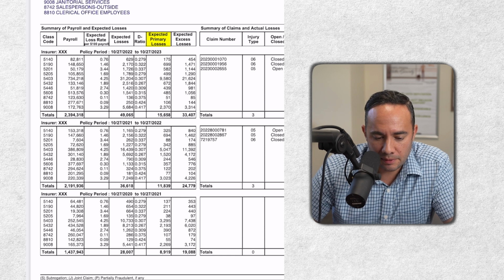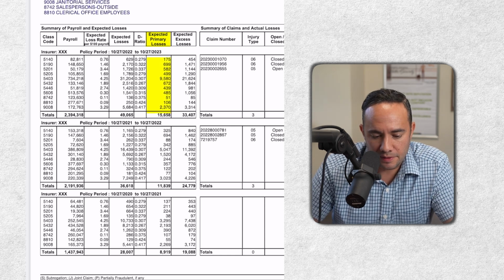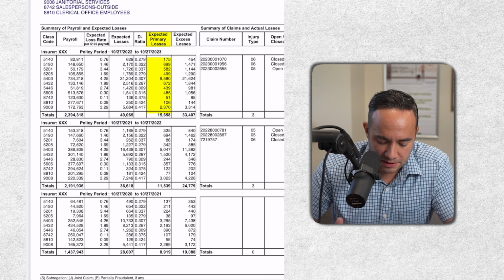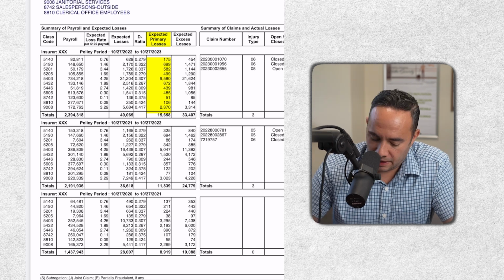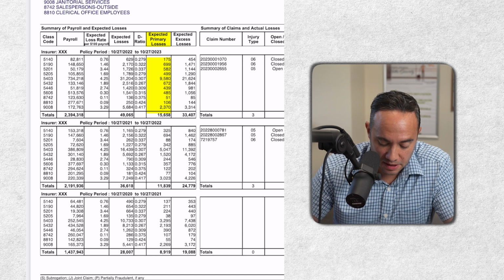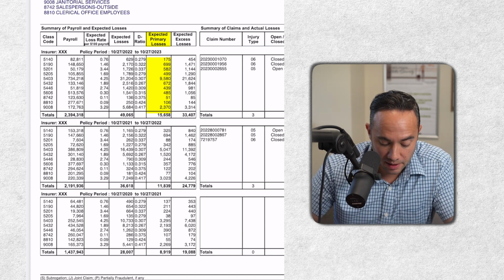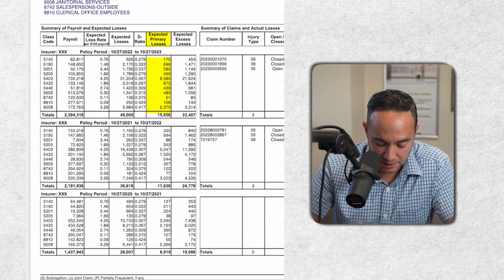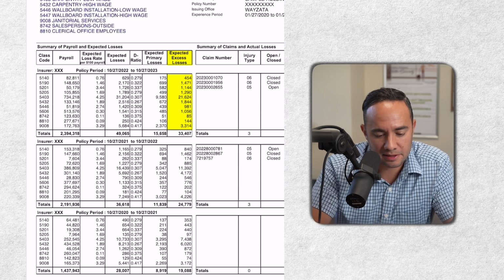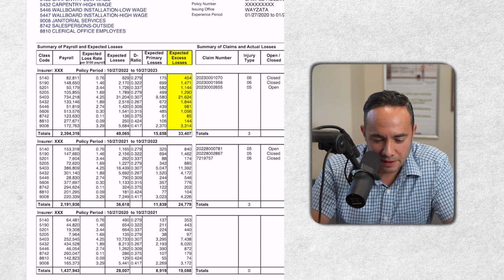So what does that mean? Well, you'll see the numbers listed to the right of the D ratio, and the expected primary losses are determined by multiplying the expected losses for a classification by the D ratio for each classification. As I said, there are over 90 different D ratios for each classification based upon the primary threshold. So primary expected losses are totaled for all classifications, and the difference between the total expected loss and the primary expected loss is the expected excess losses, which is in your column next to the right.